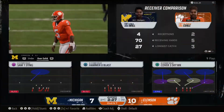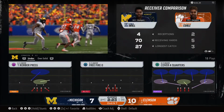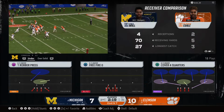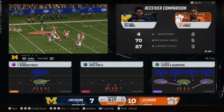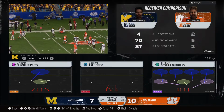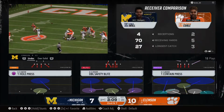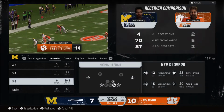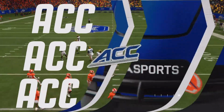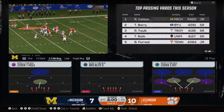Complete. And the defense swarms. Not much of a gain on that completion. Boy, a wide receiver screen can be hit or miss. Either the receiver finds a nice crease and picks up big yards, or the defense completely negates that. The team speed from the defense here wins that play. We've reached the 2-minute timeout. We'll see if the offense here can build on this lead before the break.